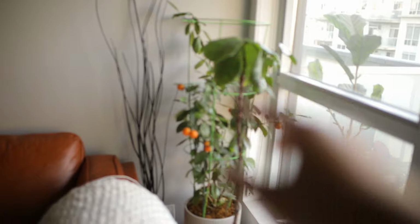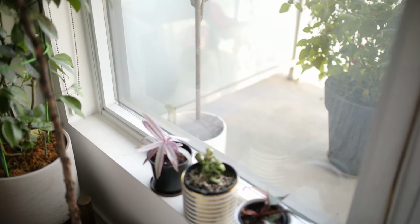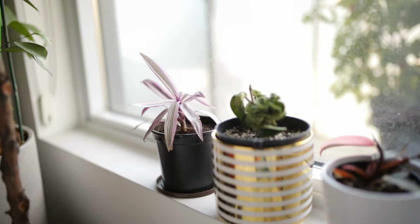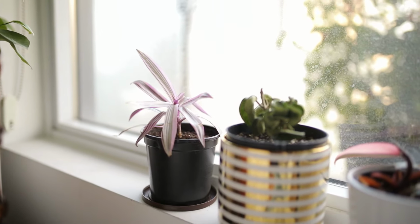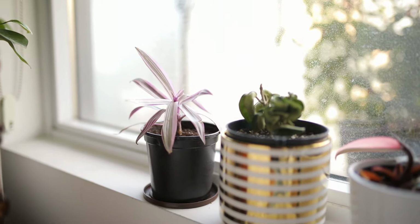It gets quite strong, but these plants seem to really love the sun and they're hardy, so that's essentially it. And then along the windowsill here are a couple of other plants that I have. This little purple one in the back, I honestly have no idea what this thing is called. My mom gave it to me. She took it off of my aunt's plant that was growing in her house, and it's cute.